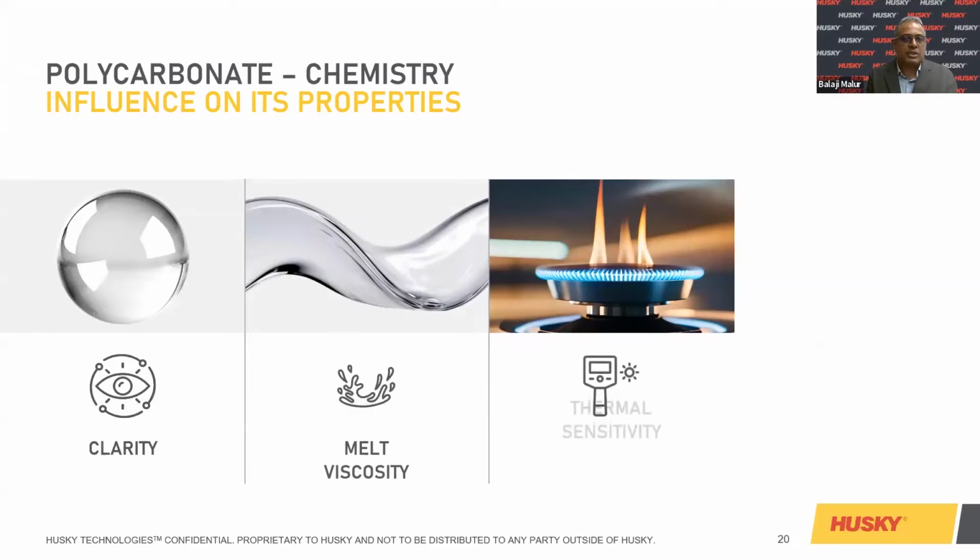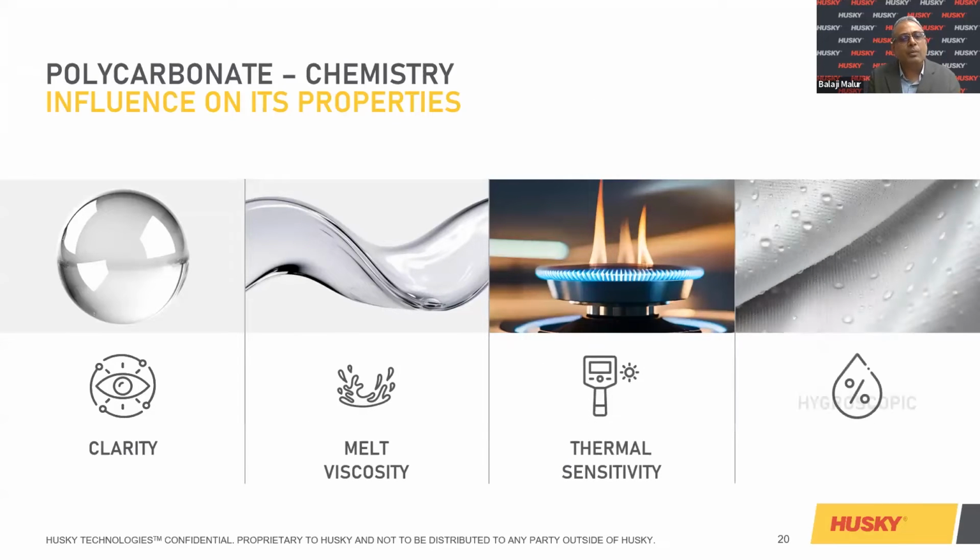Influences on its properties. Clarity. What is this? Clarity is a situation where we may say, oh, it's very clear. In other words, it's very easy to identify any kind of problems that we may see on polycarbonate plastics, meaning that we can see black specks, for example, or if the resin has turned yellowish for whatever reason, that can be seen as well. These are the things that influence chemistry.